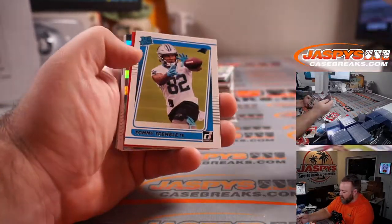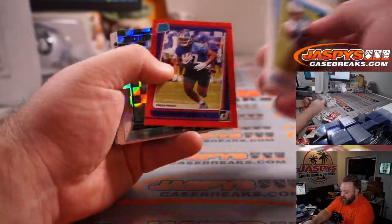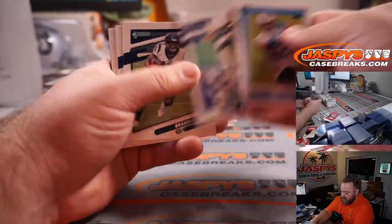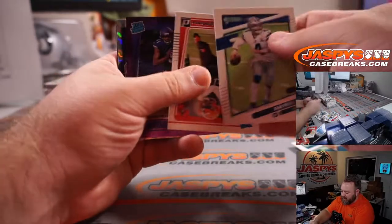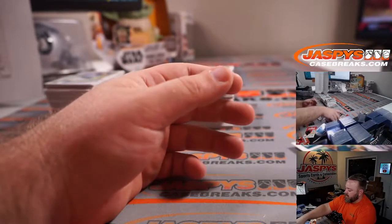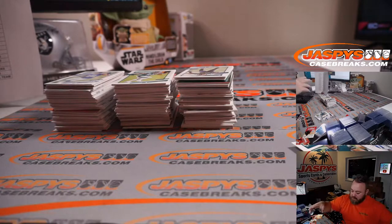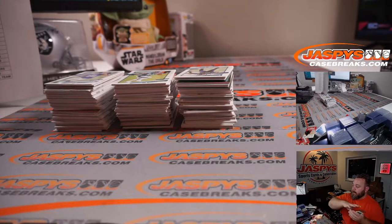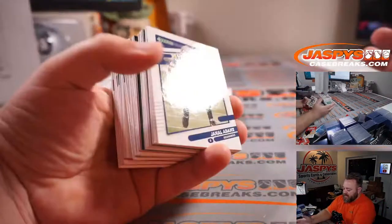Chase Young, no helmet for the Washington, and Patrick Mahomes for the Chiefs, and Oliver Soria. Randy Moss. Jalen Hurts, no helmet for the Eagles. And Kellen Mond, rated rookie to 500 for the Vikings, and Sean Maddock. Three boxes left, guys.